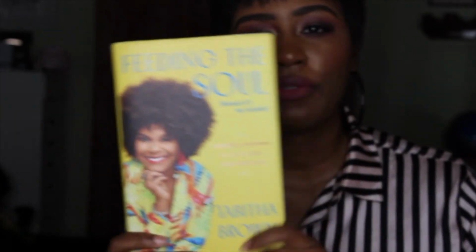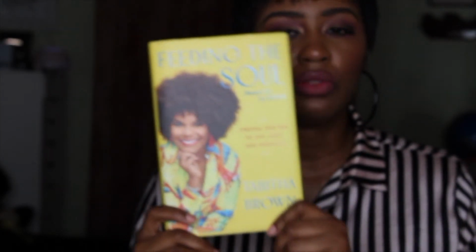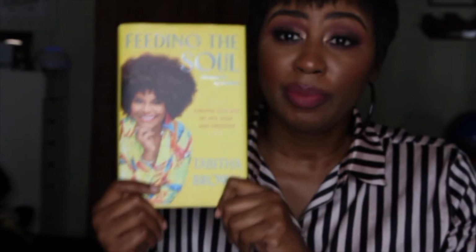It helped me to look at things a little bit differently when it came to Eve, but also when it comes to my own life. So I'm definitely glad that I picked this up. And then the last book that I'm glad that I got is Feeding the Soul, because it's my business. It's by Tabitha Brown. To me, this was like a friend encouraging a friend to get up and to be better. You know, it was a motivational, inspirational book. So I absolutely love this.